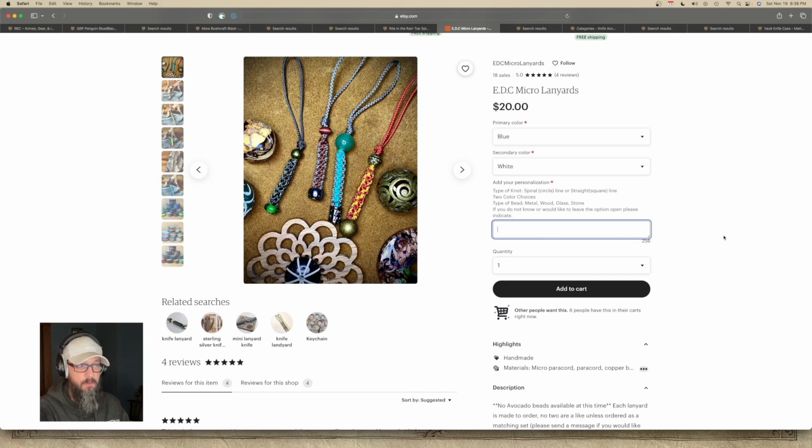So very cool company, very cool people behind this company. Highly recommend EDC Micro Lanyards. If you want the Holy Guacamole one, they only come out in small batches every once in a while, and they sell out very quickly. And they're River's Edge Cutlery exclusive, so you can only get them there. Just wanted to let you know about that.